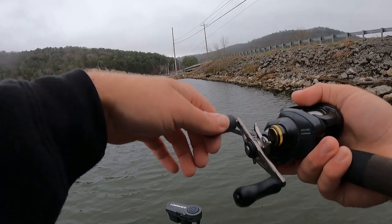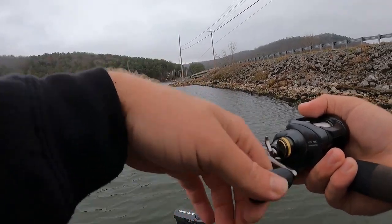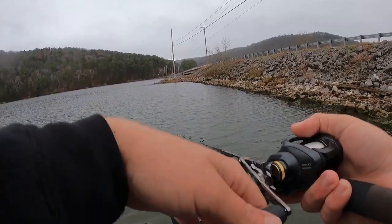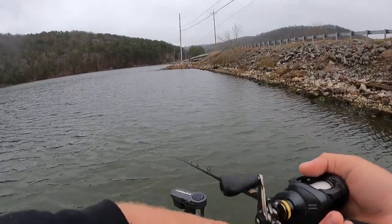A lot of the times they'll stay where they're at. You can turn around, reposition, change angles, maybe give them 10 or 15 minutes, but sometimes you can just turn right around and throw back in there from a different direction, and they will act like they've never seen your bait before. So definitely keep that in mind, guys. Angles, angles, angles, super important.